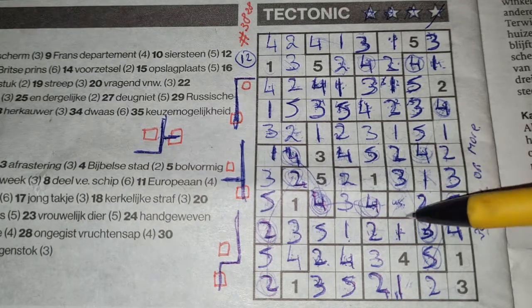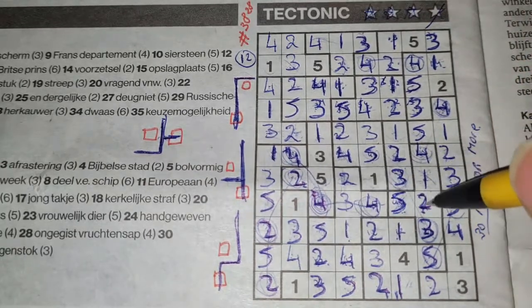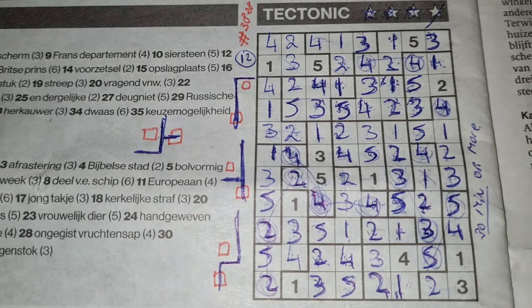Oh, I missed one number. The 5. 1, 2, 3, 4, 5. Yes, correct. Overlooked. And I like this one. I really do. Do you think so? Thumbs up. Otherwise, thumbs down.